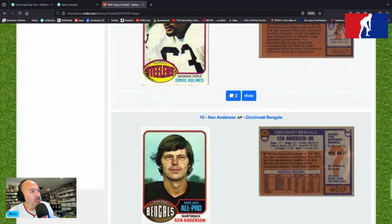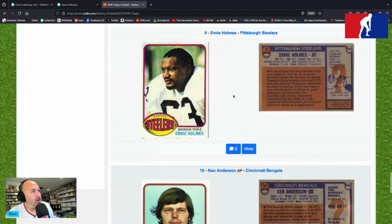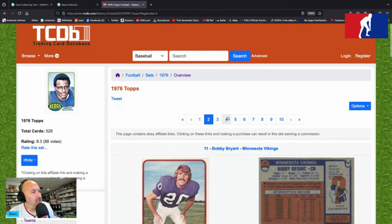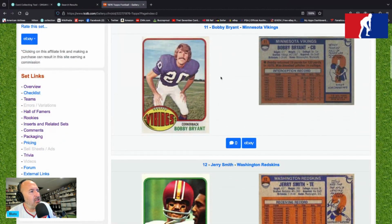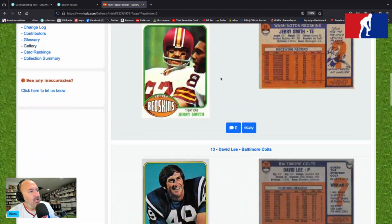So there's the football cards there, the big old football that we learned about. And Topps, by the way, Beckett OPG, kudos for them for the description in Beckett OPG. It's very thorough, describing the design of the card, which I love. So well done. There's Jerry Smith. He's a tight end. Interesting helmet there, all that stuff.